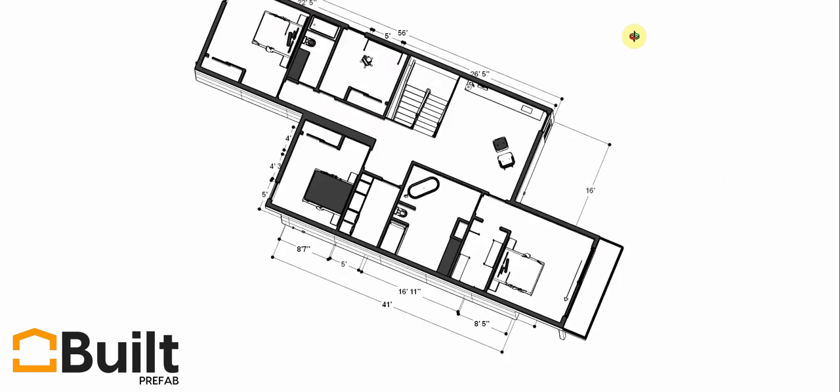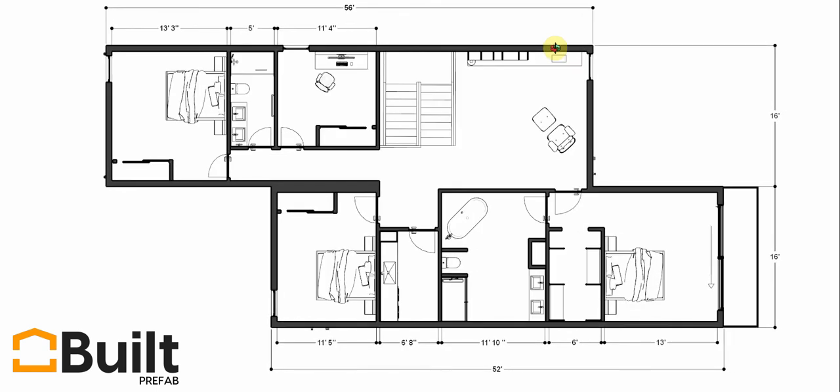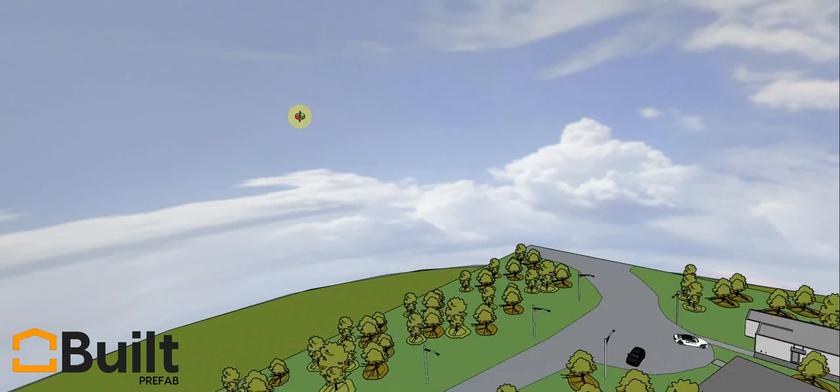So if we look at the floor plan on floor 1, same thing, 4 foot door is what we're showing right on the entry. And then, of course, there's the upstairs. And again, you can see this in the design catalog, no problem, or even in the model guide if this is a unit that you're interested in.